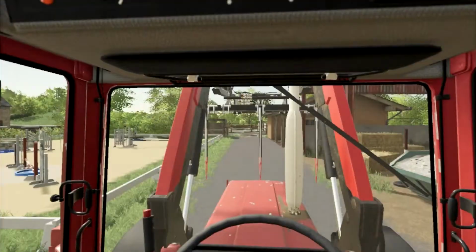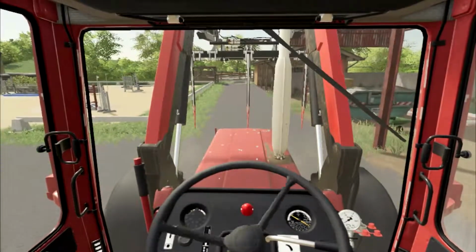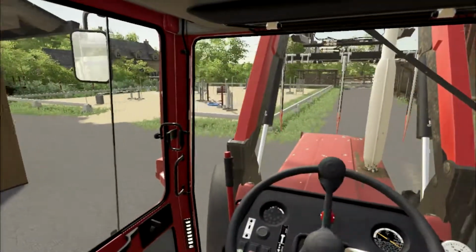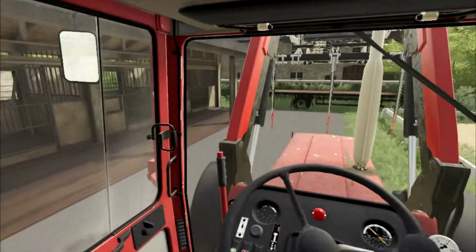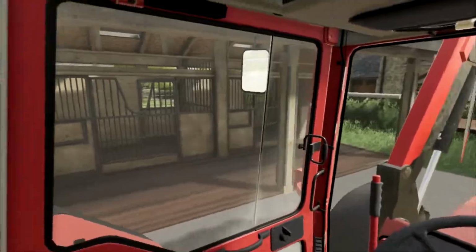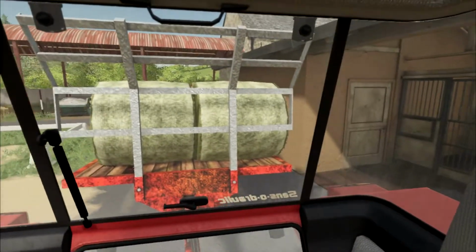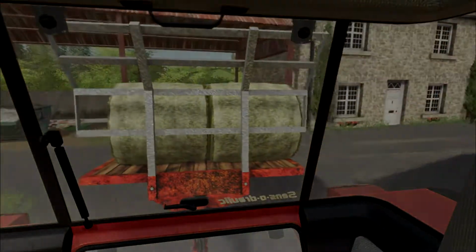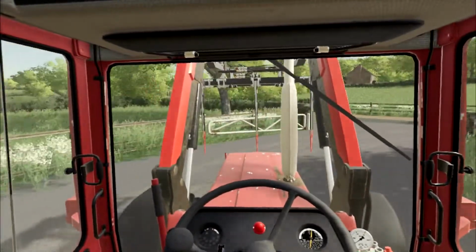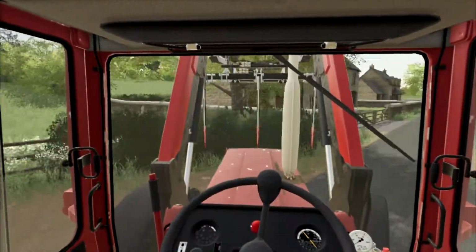So we'll just maneuver about a bit, drop them off, and then we'll get going. I ain't gonna bother with showing you the unloading because, you know, you don't want to see it, do you? As much as I don't want to do it. That is them done. So we can get back.